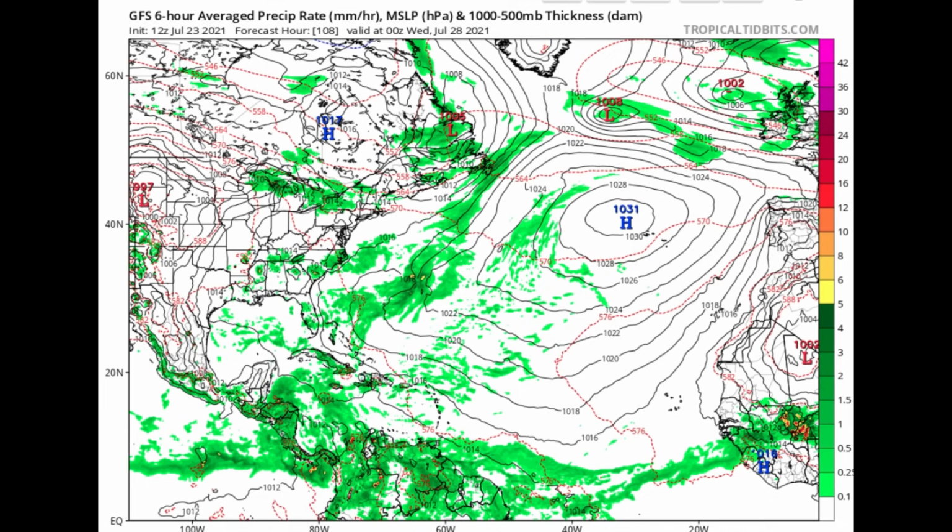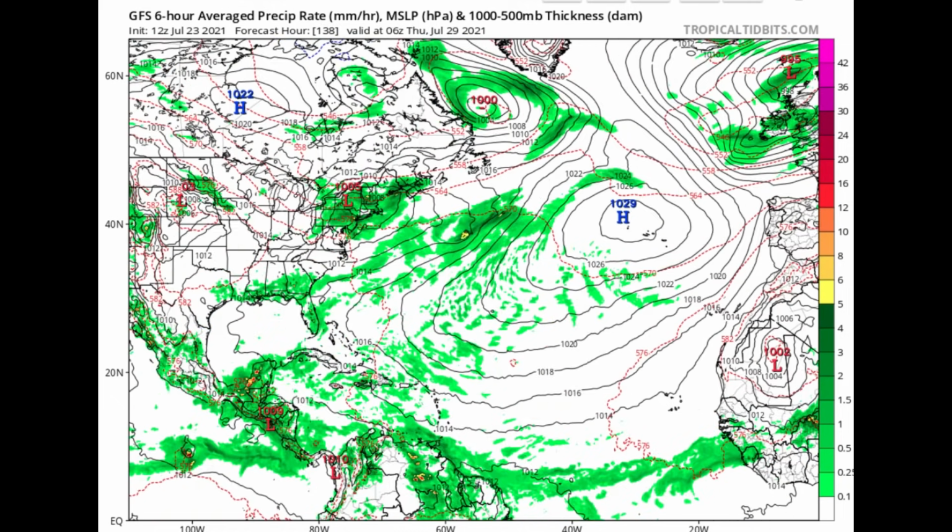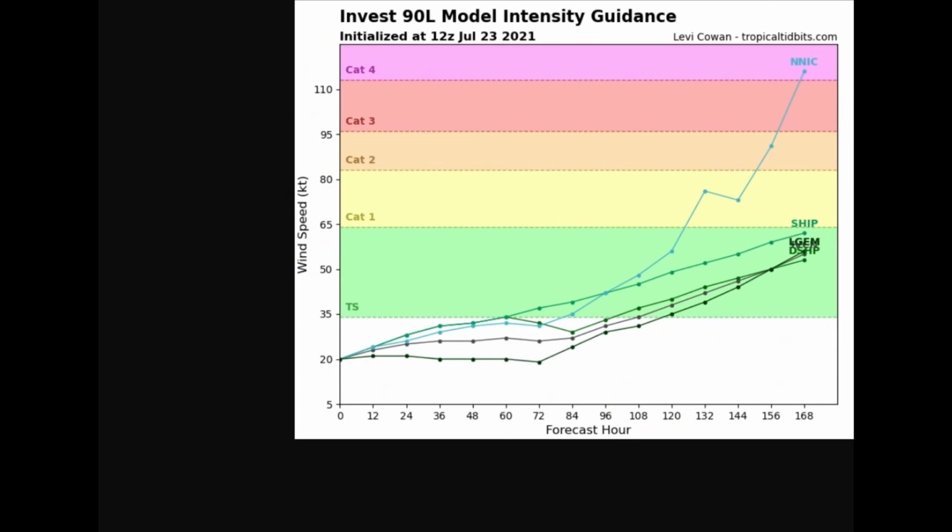So in the end with this video, I just wanted to show you guys that even though we have some charts that show the potential for a very, very strong storm, it doesn't always mean that's what's going to happen, but it also doesn't mean that you should ignore it.